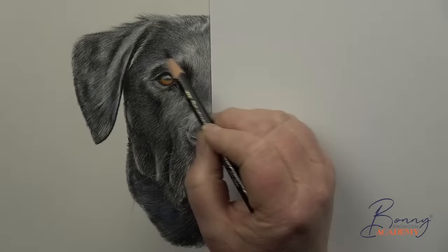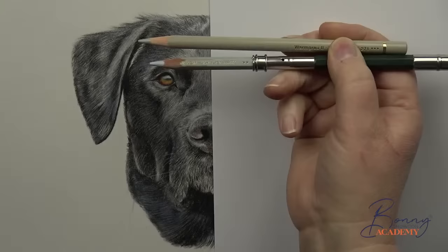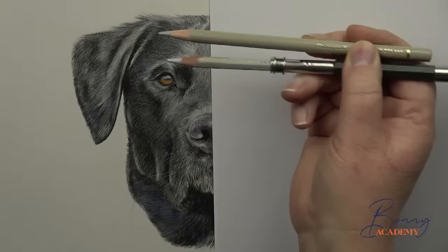And this is where your light over dark comes in. I'm working on pastel matte here, and I've got a couple of pencils: my Polychromos Warm Grey 2 and a Pablo Light Grey. One's a cooler grey and one's a warmer grey. Both are really, really great for smoothing.